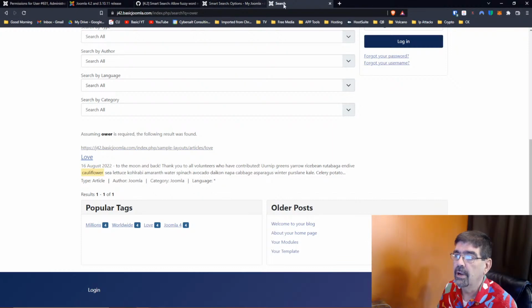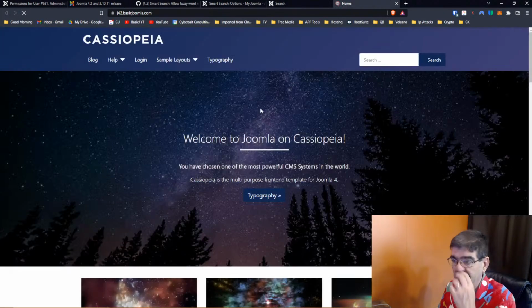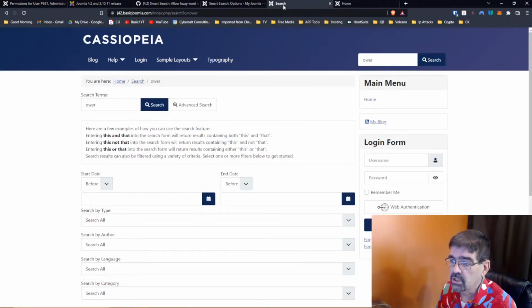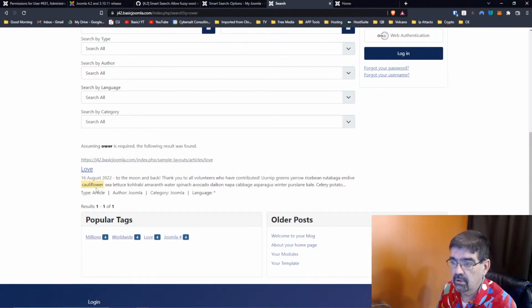Now, I might have been wrong here because, let's just see here. Oh, because this word powerful is actually probably in a module. Ah, that's why. Anyways, it still worked just to show you that you can change it so that when someone's searching for a term, it'll search everywhere in the whole word, in the whole site. And look at that, in all of the demo content in a Joomla 4 install like this, there's only one place that OWER occurs.